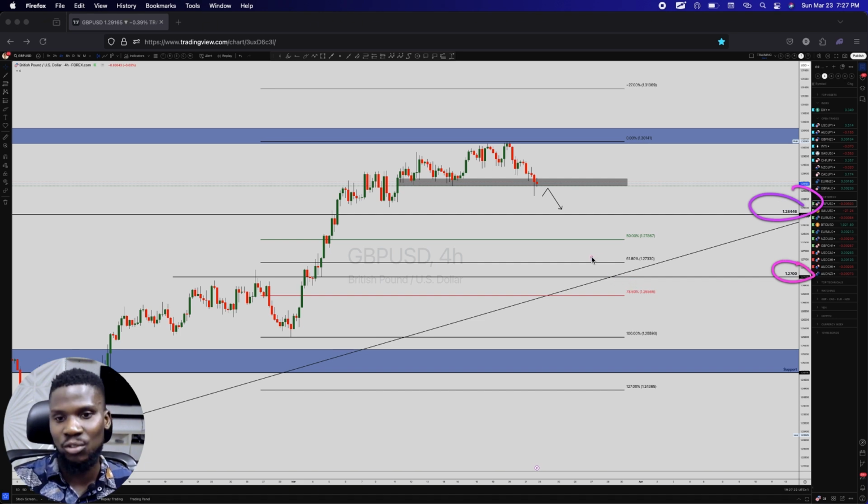If you are a day trader, you can probably look forward to a short sell below here. If the market breaks below here and we see a very nice pullback on the 1 hour or 30-minute time frame, you can quickly take a short trade. First off, you can target 1.2844, or the second TP will be at 1.2700. If you are interested in that, you can take that counter trend trade.